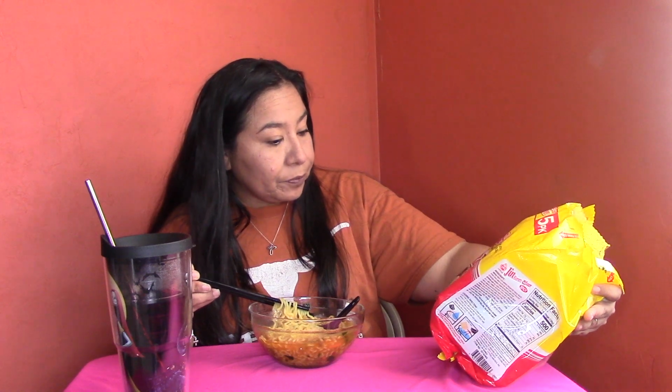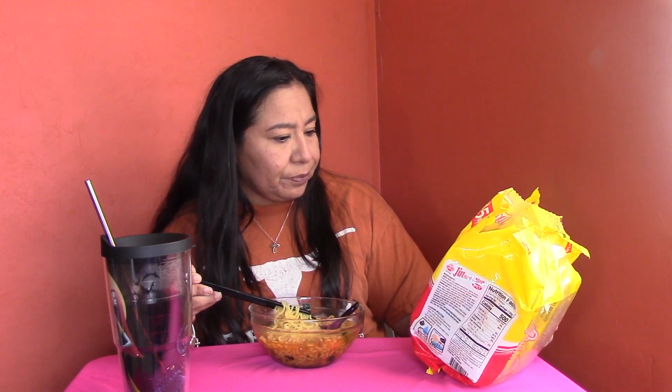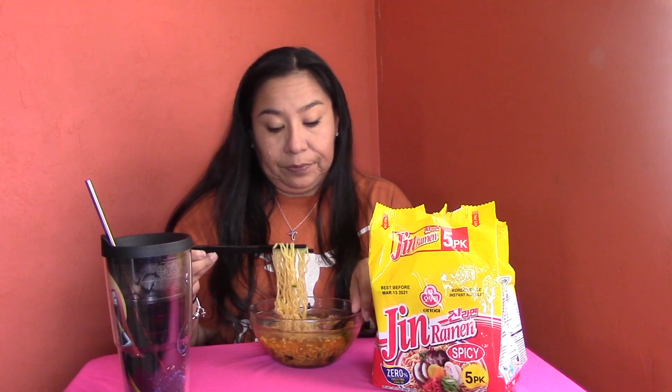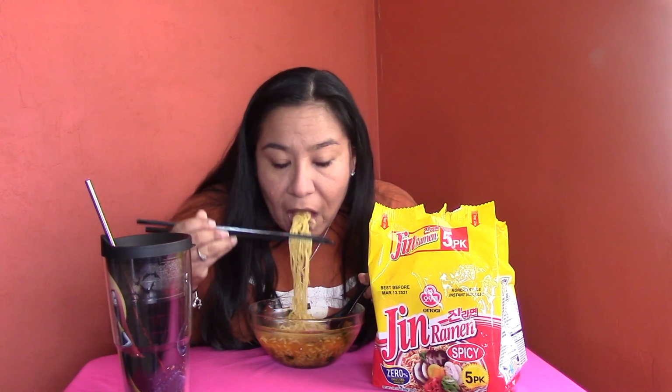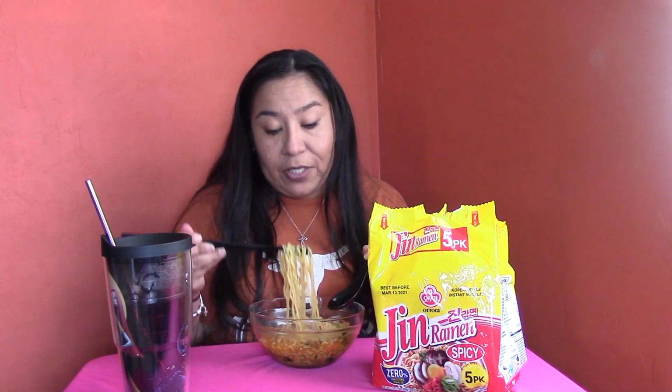This is, let me see. Doesn't really say a flavor that I see. I'm not sure. Usually it'll say like chicken flavor or something, but I don't know. Yeah, it's really good. I like it. I think I just cooked the noodles a little more than I normally like them, but they're still good. Yeah, that's really good. I really like the soup.